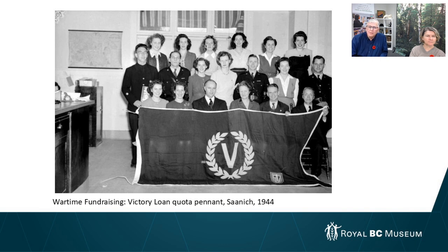Tremendous publicity for that, a lot of friendly competition. Who is going to be the first to achieve their quota, which was, again, well documented in newspapers. Anybody who achieved their quota received one of these flags. We know that this is the 5th victory loan because the letter V is the number 5 in Roman numerals. But we also know that this pennant also has a crest from the 7th victory loan. So they've achieved their quota twice.